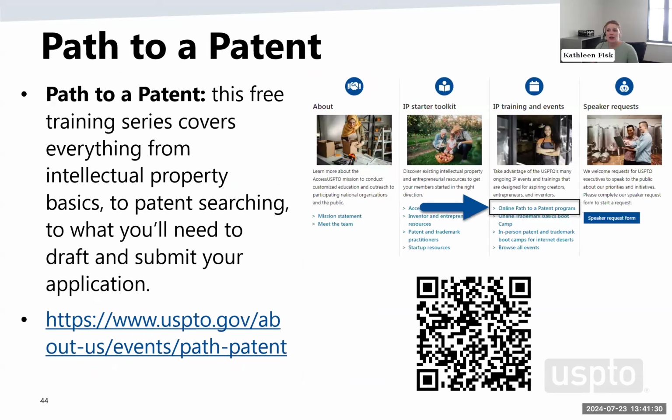We offer a couple of different educational classes at the USPTO to help you out with your intellectual property journey. The Path to a Patent is a training series that covers everything from, similar to this class, the 4 different types of intellectual property to the actual patent application process, and then what will be done with your application at the office. So that includes patent searching, things like that, and it'll help you with getting to the point of actually submitting your application. We offer these throughout the year, and I think we offer one class each quarter, and it is a series of classes.